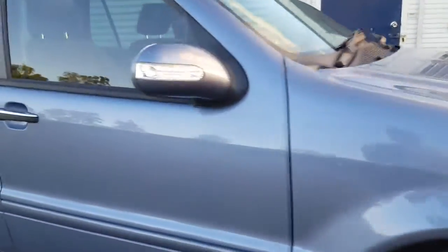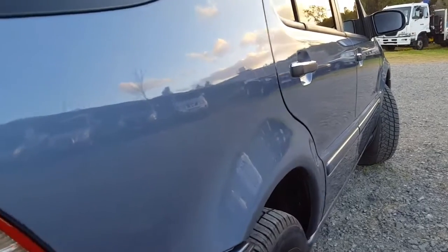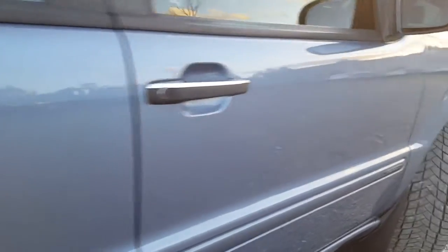Look down the side here, I'll show you looking back this way. There's not a dent in the car. See down here? You can't see a single dent. That's because it just doesn't have any.